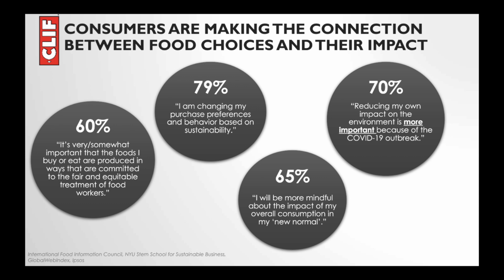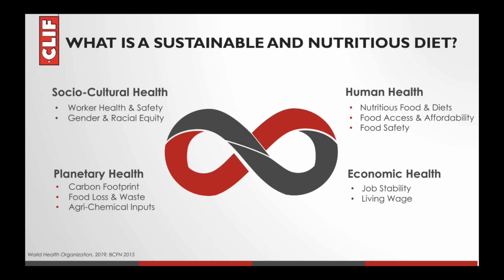So with all this in mind, it's our job as nutrition professionals to really support consumers in making nutritious and sustainable choices that really align with their food values. So how can we do that? And what exactly do more nutritious and sustainable food choices look like?